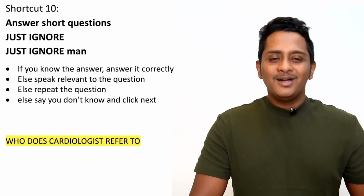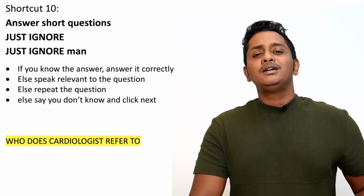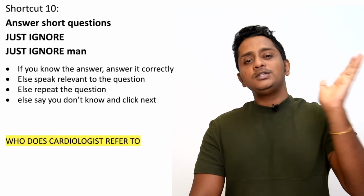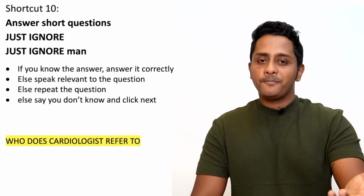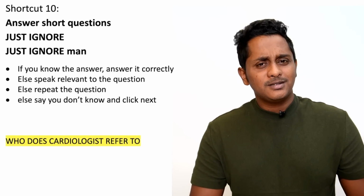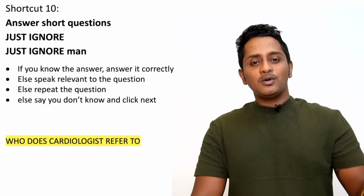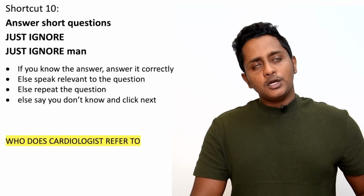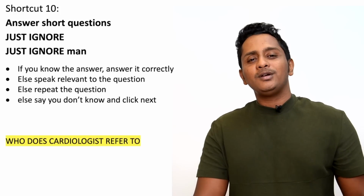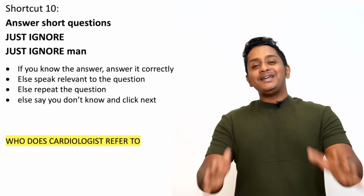It's not a priority. Who does cardiologist refer to? I know the answer. You can say, heart specialist. You don't have to say the answer is cardiologist refers to heart specialist. What if you don't know the answer but you know something relevant to it? You can say a doctor. What if you don't have a clue about who cardiologist is? You can say, who does cardiologist refer to? Repeat the question. No, Nakul, I don't know anything about it. I don't know. Click next. Easy peasy, isn't it?